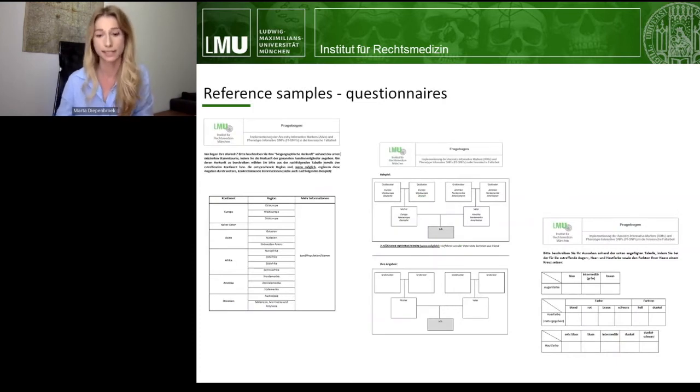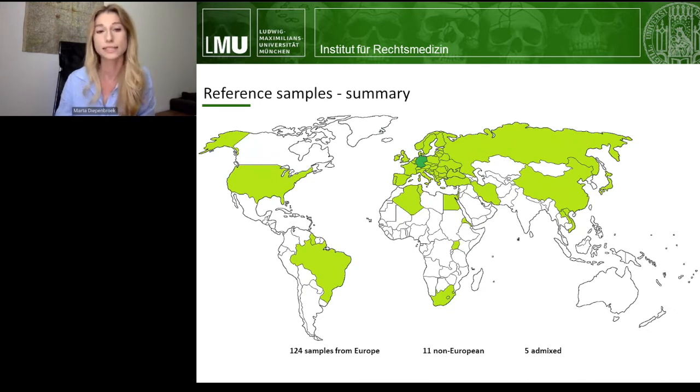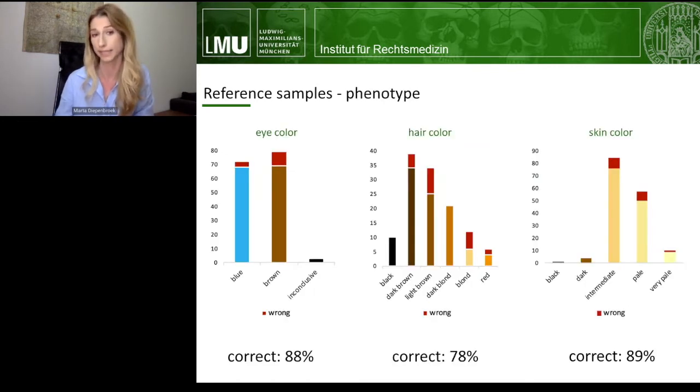So the second stage of the validation was testing the panel on known reference samples. They were collected based on an agreement with an ethics commission from our university. We asked volunteers to fill out a questionnaire where they self-declared their ancestry down to the third generation and described their phenotype. And we took reference pictures for comparison. So for this study, we collected and used 124 samples from Europe. 84 of them were from Germany. We also had 11 non-European samples and 5 samples that were known to be admixed.